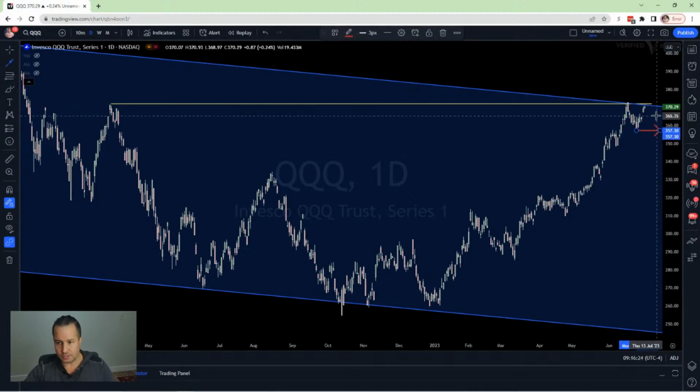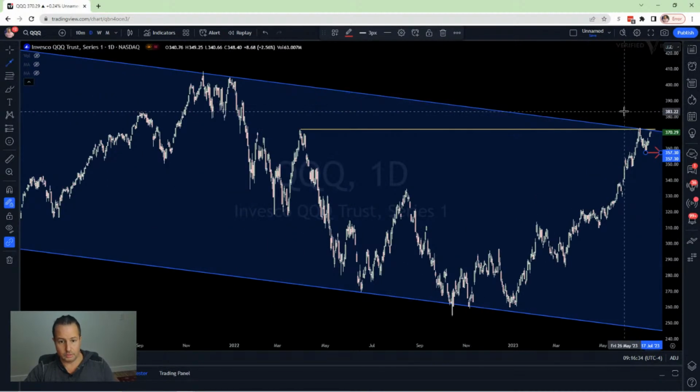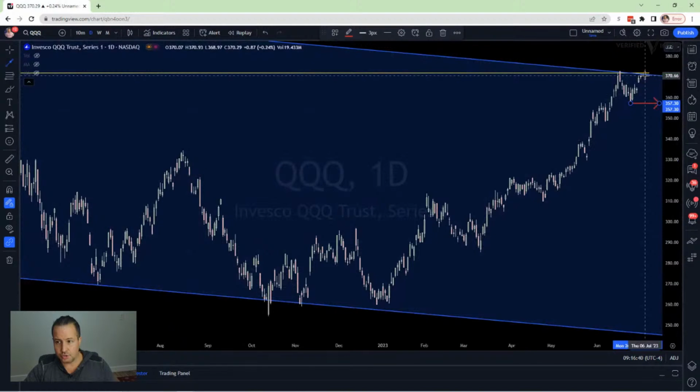So essentially what I'm saying to you is that if you can get above, on a daily closing basis, the high point here of 373 on the QQQ, you can get another leg up, potentially maybe 390 even. If, on the other hand, you break lower and you break this low, you then start making lower lows, and this could still be a lower high. Lower lows and lower highs, price is going to head lower.